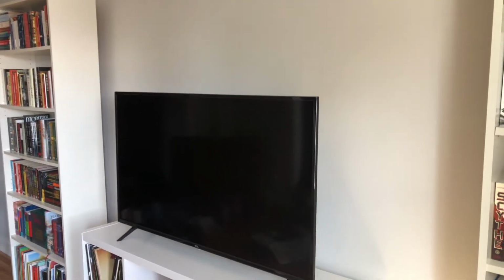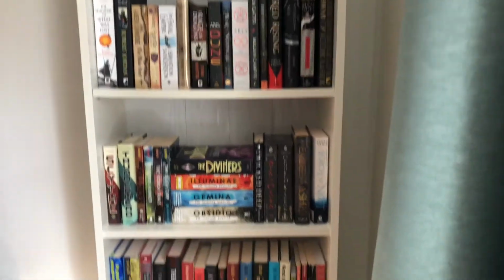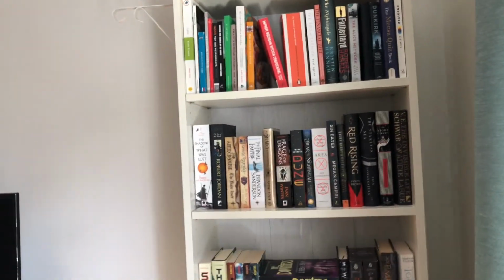The other shelf is a lot more visible from the dining room and when you enter the apartment. So I thought I'd keep some books that I either don't care about as much or just don't really want front and center. They're not my favorites. I kept those to this shelf. So that was kind of the logic. And yeah, that was it.